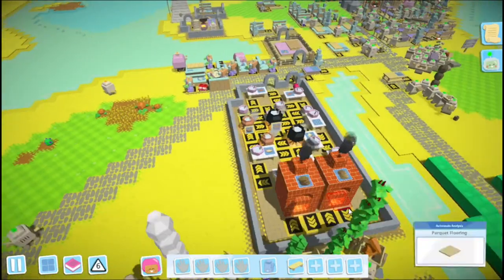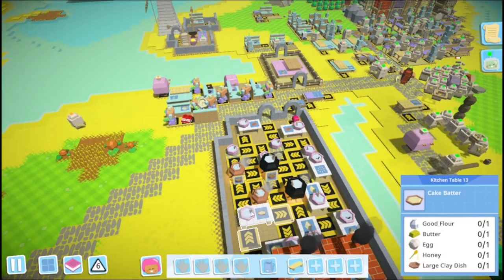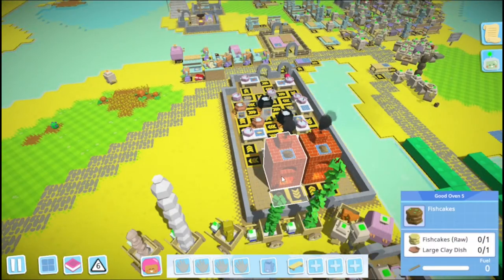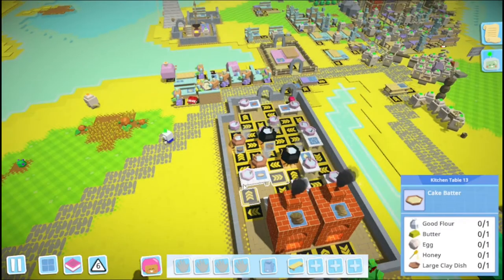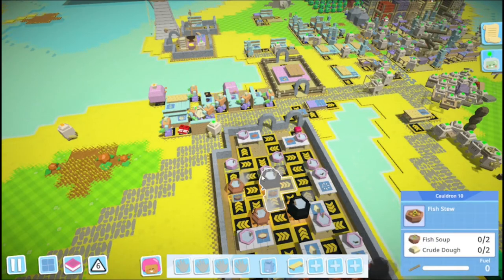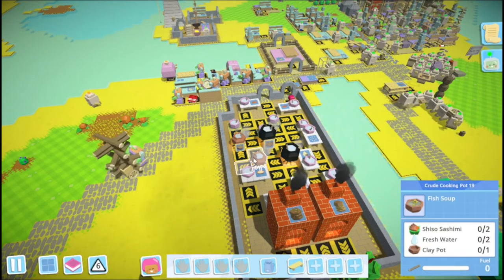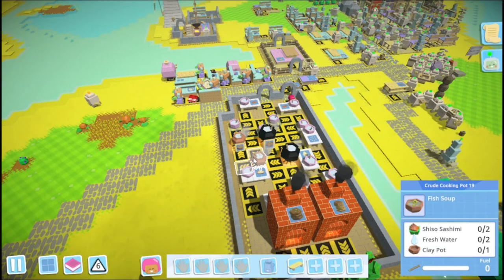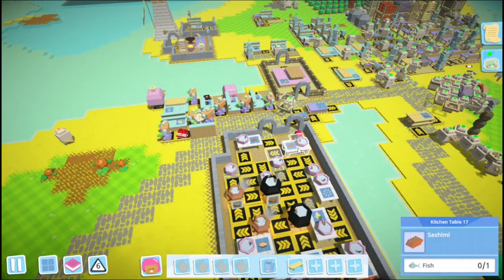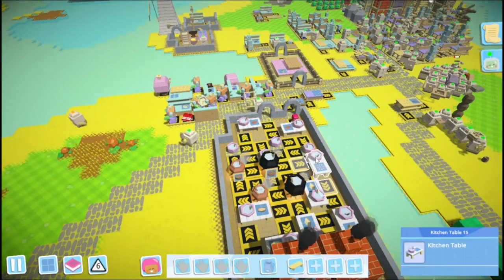I expect to have a lot of shortages by the time we're done, because I need large clay dishes for the cake batter as well. So each fish cake requires two large clay dishes just to manufacture one, and I think they're consumed, they're not recovered. That comes off of a fish stew, which requires fish soup, which comes off the shishami, which is chopped up fish. That's what these kitchen tables are. So I got two kitchen tables serving four bowls, serving two things.